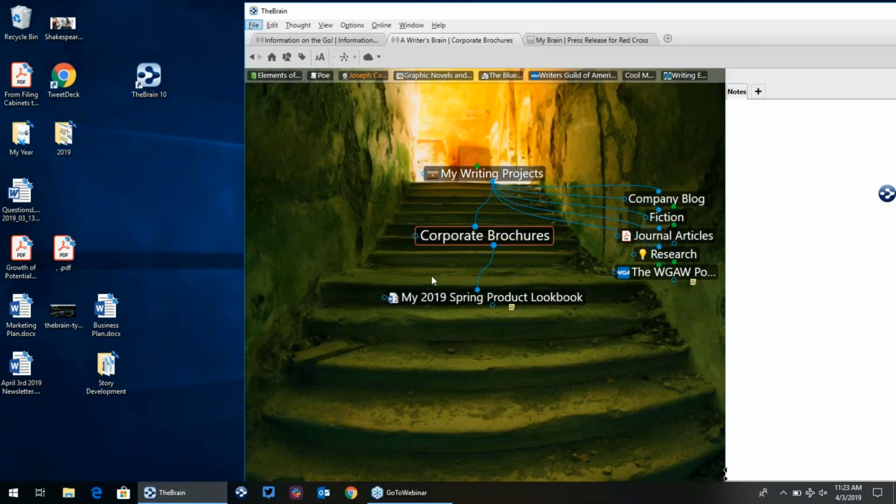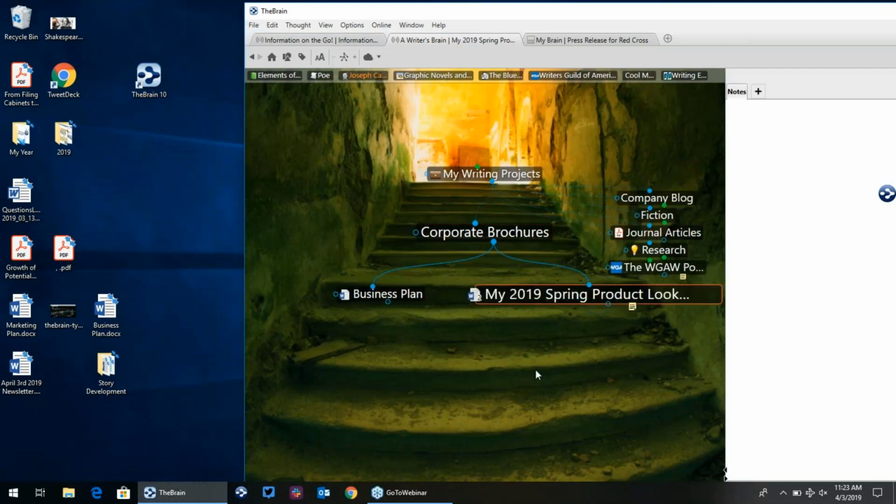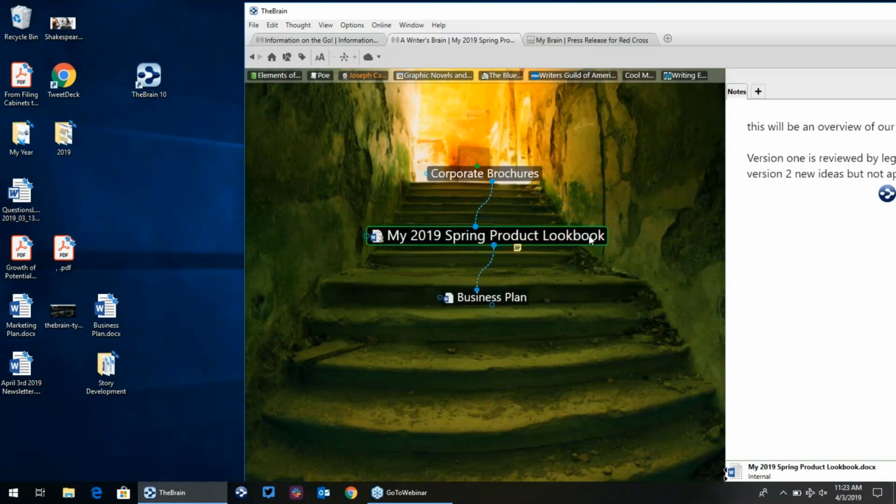So I'm just going to drag below, because what I want to do is actually just have a copy of this in the brain, and it's being stored local. So now I've dragged and dropped my business plan under corporate brochures. And actually, if it belongs under this new project, my 2019 lookbook, I can move that there as well. So you can see how easy it is to add. And in my lookbook, I'm relying on some different types of information. I have a growth potential, a marketing document that I need as I'm writing this that I want to reference. So I'm going to drag and drop that in as well. So now I'm integrating existing information as well.